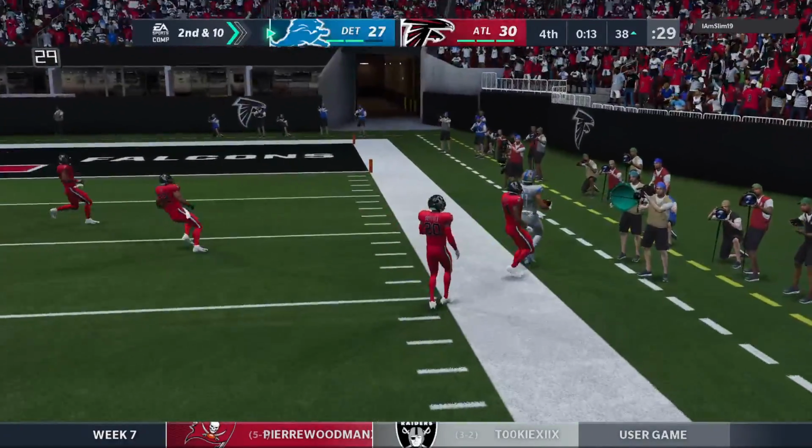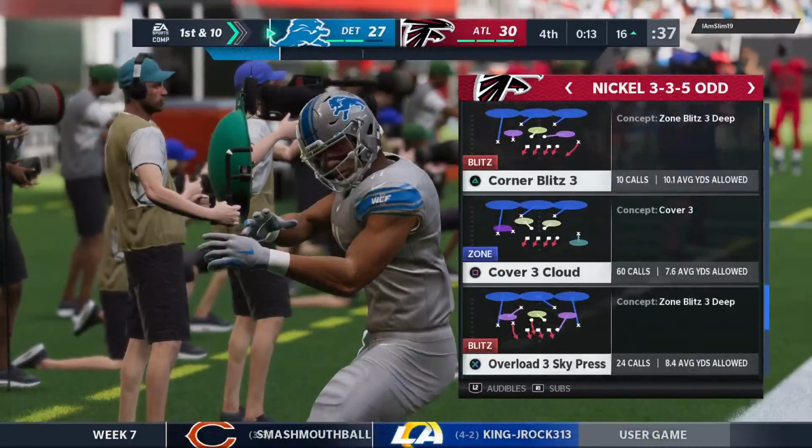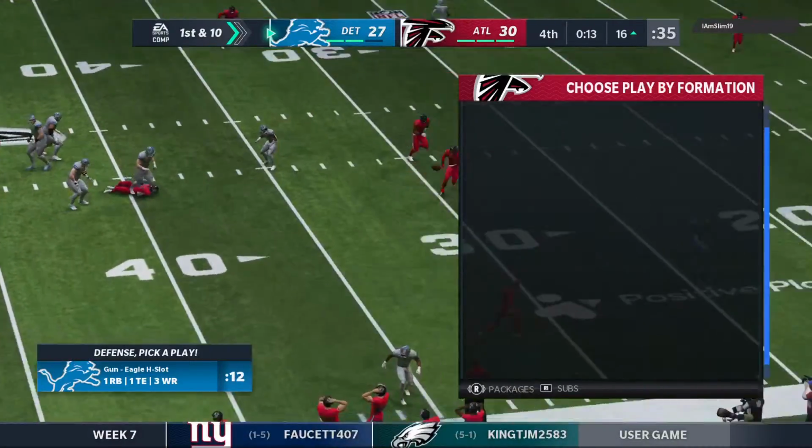And this time he's got the hook up. It's Delaney, complete, going in the red zone before he crosses over out of bounds. 22 yards there, a 1st down. 1st down, Detroit.